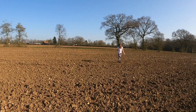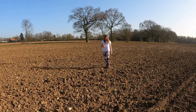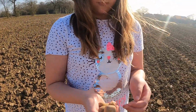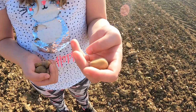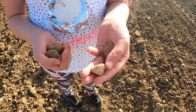Have you found anything good? They're not for you, they're for me. They're for you. You found some quartz. And wow, is it? Yhana's collecting pieces of quartz and stuff, so she's found some lovely pieces. I'll show you my collection when I get home, though. That's nice, isn't it? Yeah, very nice. Yeah, I like that.